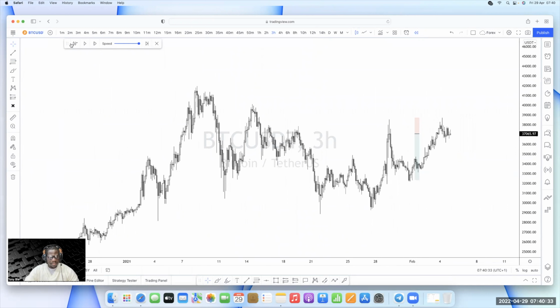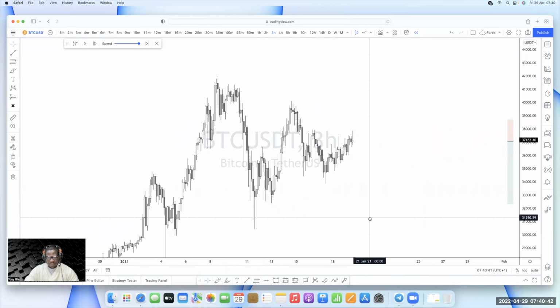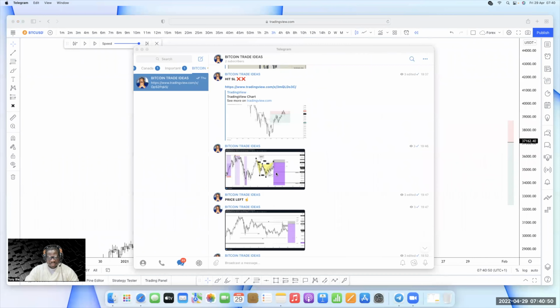This was it here. Okay, yeah, perfect. I see it now. Okay, so this was it. I can see this XABC, yeah, this was it. And then we had this bearish flag formation. So yes, this was it. I didn't mark this out.